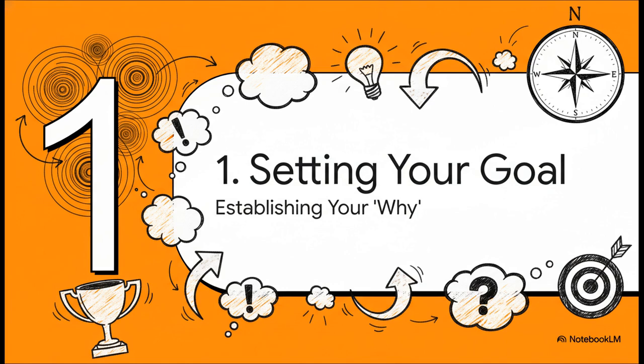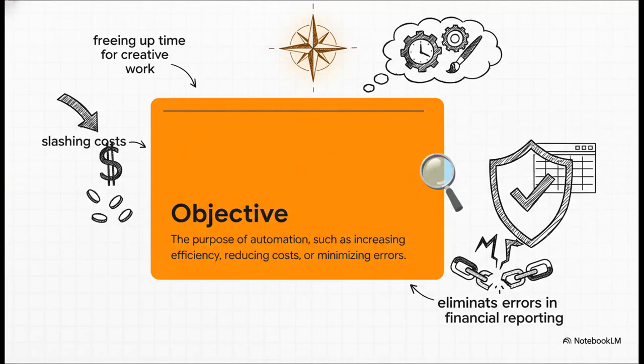Okay, first things first, setting your goal. And honestly, this is probably the most critical step of them all. Before you even think about looking at a single piece of software, you've absolutely got to establish your why. So the question you have to ask yourself is, what are we really trying to do here? What's the specific purpose? Is it all about increasing efficiency? Maybe you want to slash costs. Or maybe you just want to get rid of those tiny but super costly human errors. Getting crystal clear on this objective, that becomes the North Star for your entire project. It guides every single decision you make from here on out.